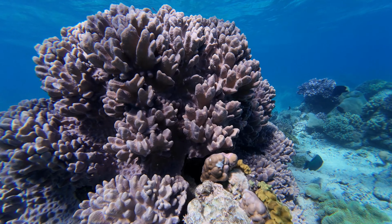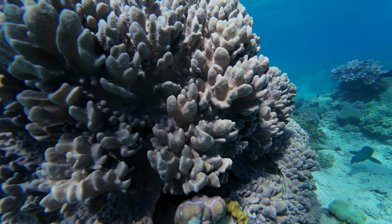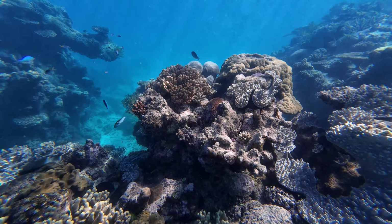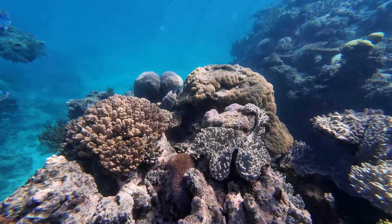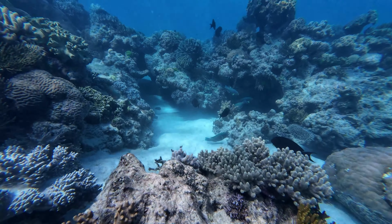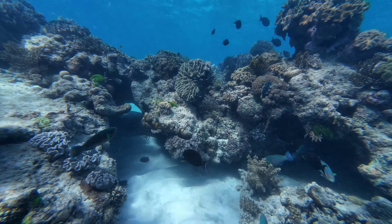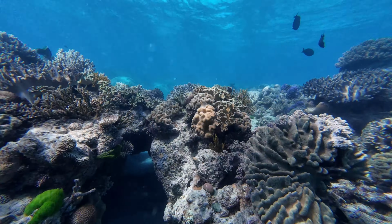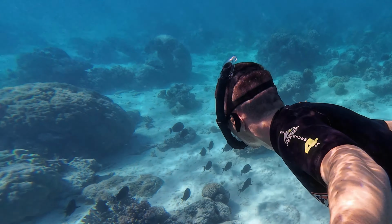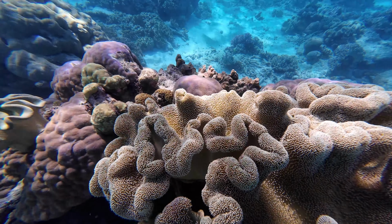There's over 1,500 species of fish, 400 different types of coral, 200 types of birds, and 20 types of reptiles. So there are lots of different life forms which inhabit the reef, and it's fascinating. The Great Barrier Reef is a UNESCO World Heritage Site, and it's listed as one of the 7 natural wonders of the world. Around 10% of the total world's species of fish can be found in the Great Barrier Reef area. So yeah, really, really amazing place to visit.